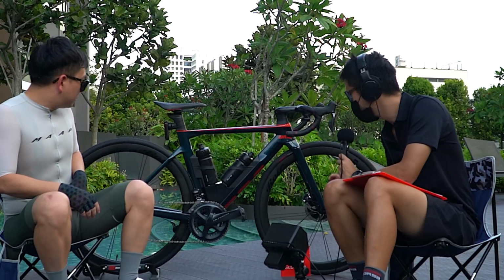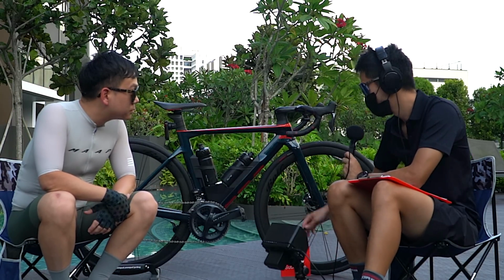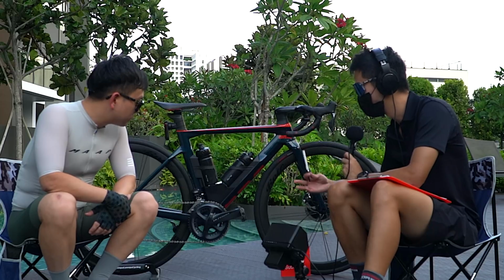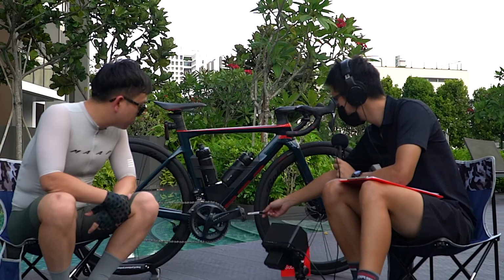So because you do not have an Allen key to adjust the tension... Shimano, being a Japanese brand, it's like a Toyota, right? Everything is so easily done. That's why I love Shimano. But because of this, you have to change the blade.